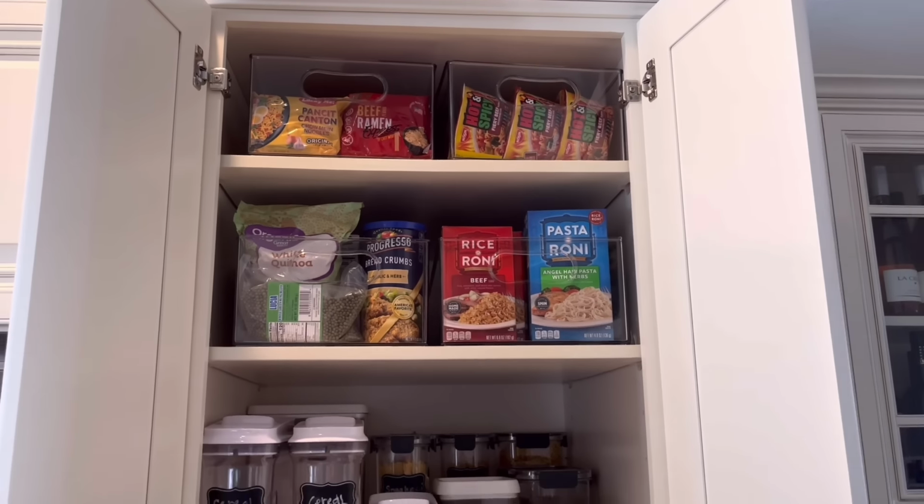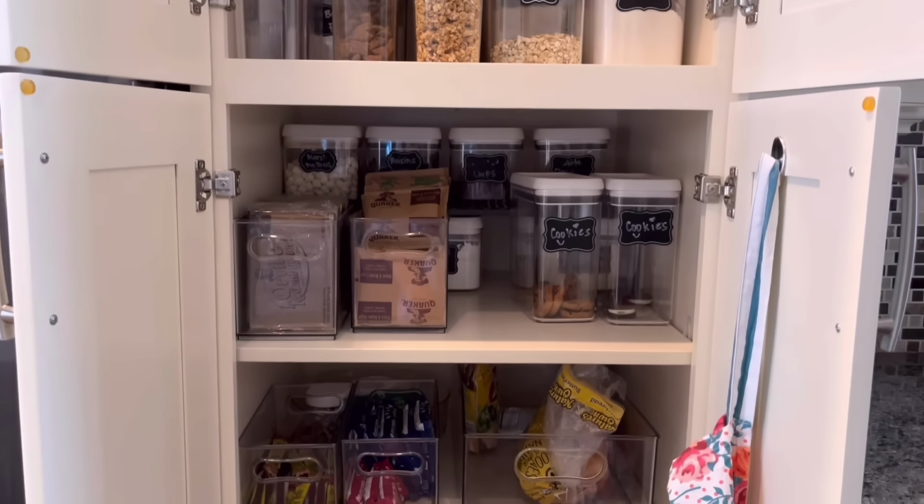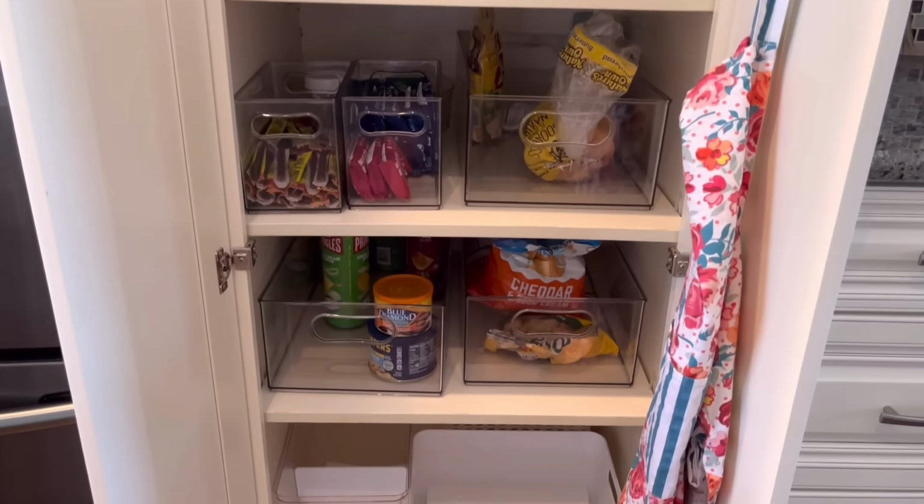For the pantry, as you see, it's still pretty full, but there are some empty containers that need to get refilled, so I'm going to take them out and restock them.